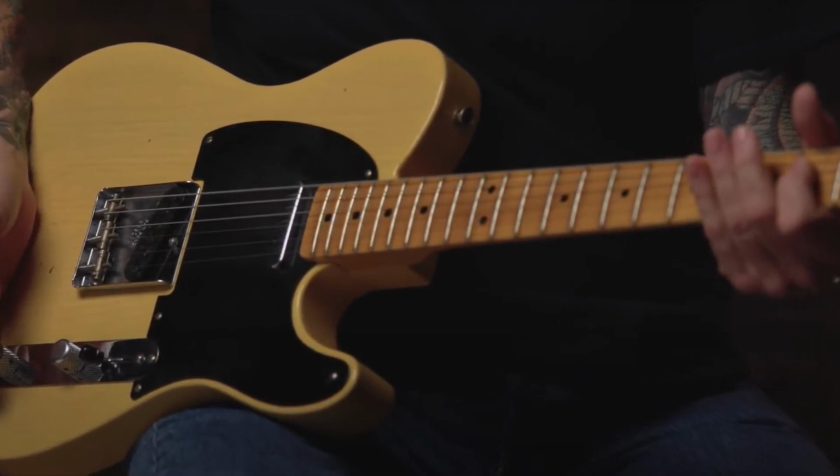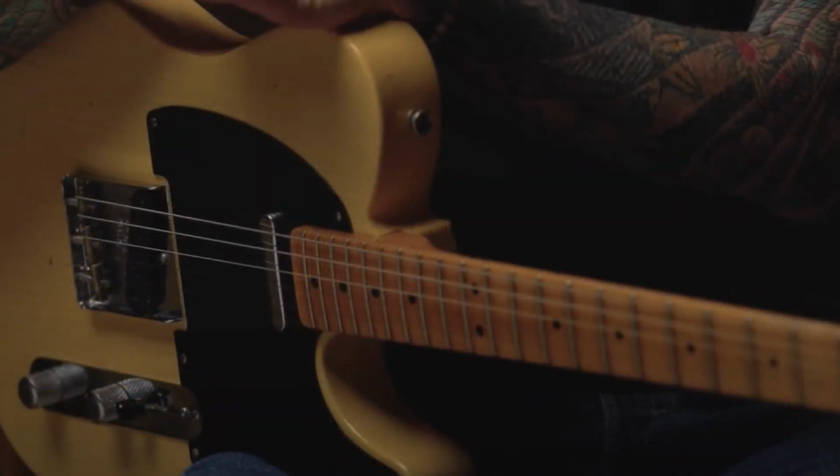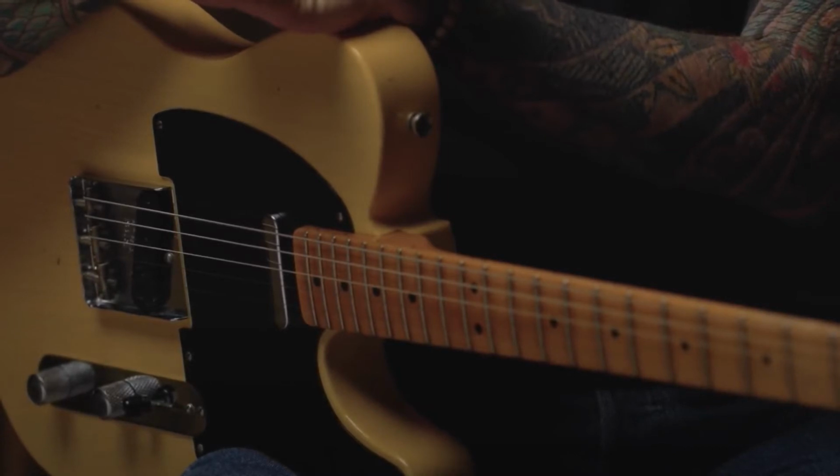But I think really the trend from us is the vintage platform, but with things under the hood that are a little bit more flexible, to allow the player to do things that they want to do in today's music. That would translate to more flexible wiring options, and as I mentioned earlier, the neck, frets, playability, things like that.